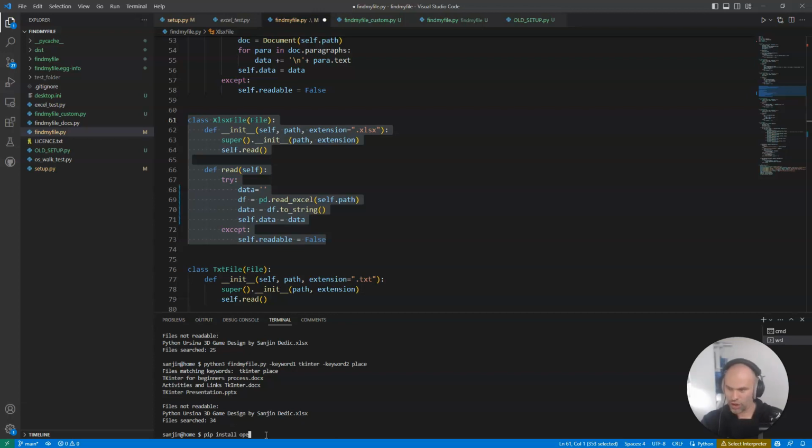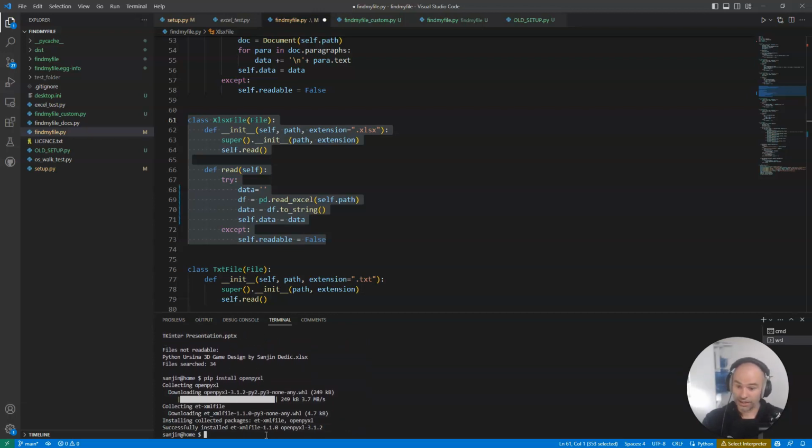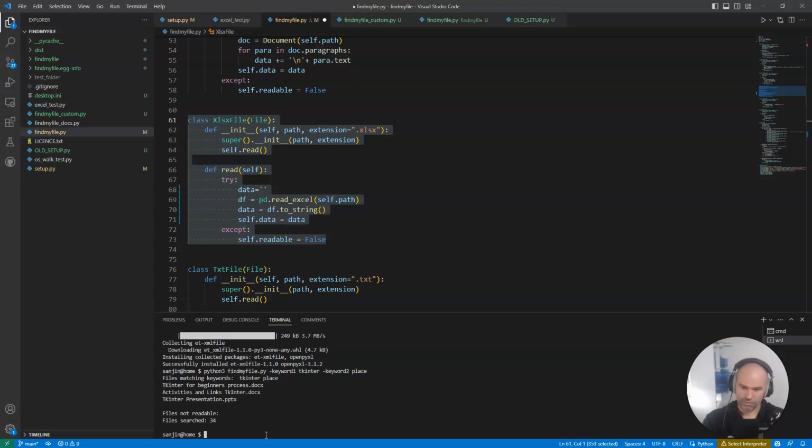Pip install openpyxl. And I didn't have it. I'm going to run the same thing again. My lord, GPT-4 for the win. I would have probably spent 30 minutes searching Stack Overflow to solve a problem like this, and that only took probably under a minute.